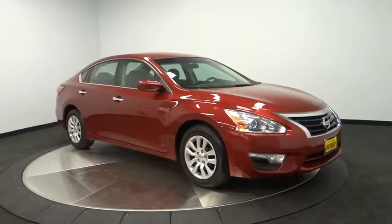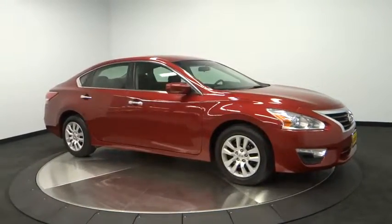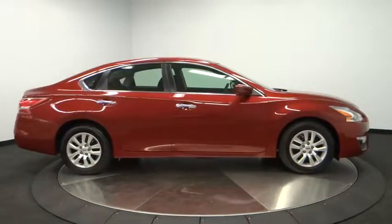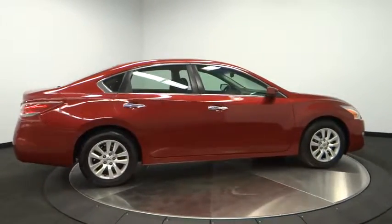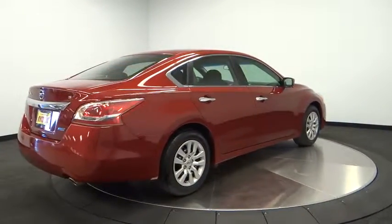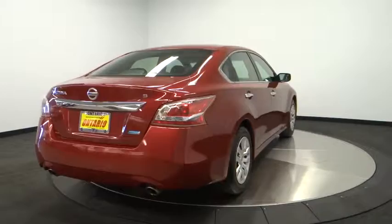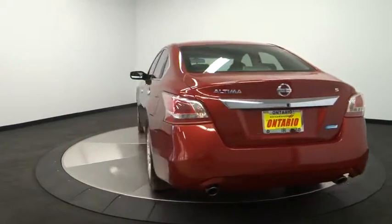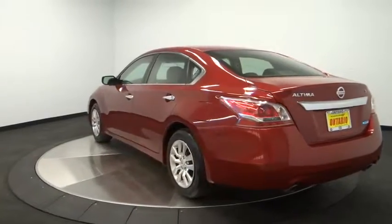The 2013 Altima. The Nissan Altima offers advanced features to make life easier, including push-button ignition, which comes standard. Combine that with a powerful V6 or efficient four-cylinder engine, 6 standard airbags, and over 5,000 quality and performance tests, and you'll see the Nissan Altima is made to drive and built to last.